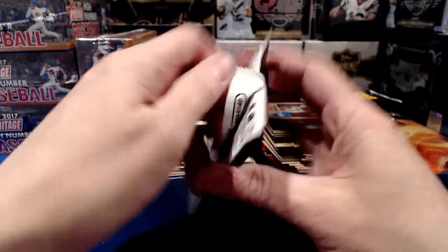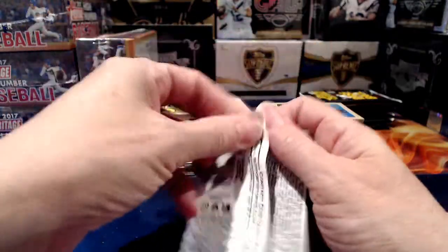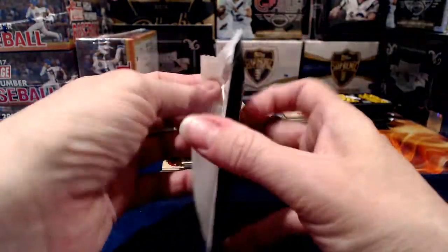I think the worst part about the cards with lots of base, aside from the sorting, which is always just terrible, is getting them all out of the pack.